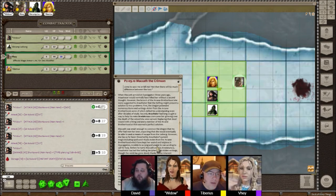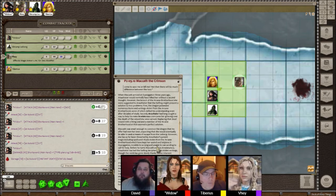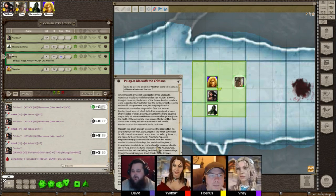So, Makath, I'm sorry, go ahead. Replacing that dead wizard with a living one, being me, would allow them to probably bring her out of her grieving state, and she would probably produce eggs if they started mating again. So that's the perfect solution for Arathator.